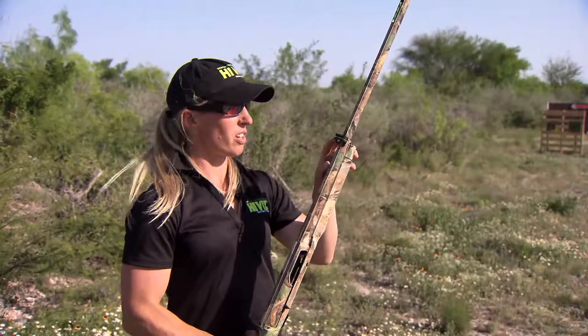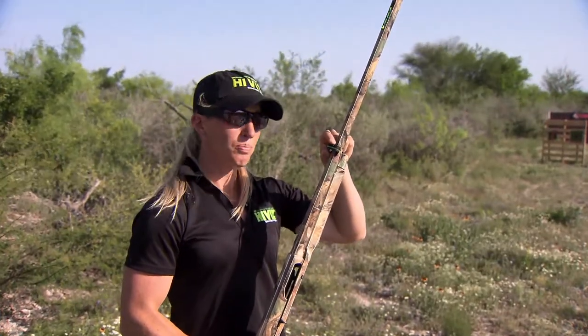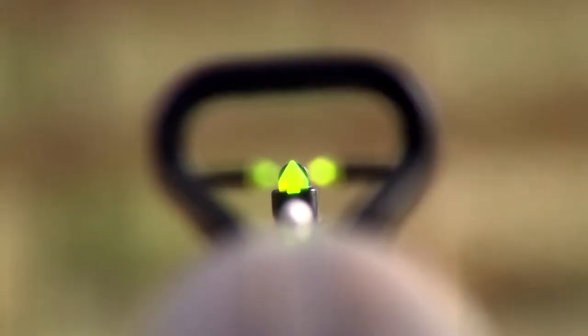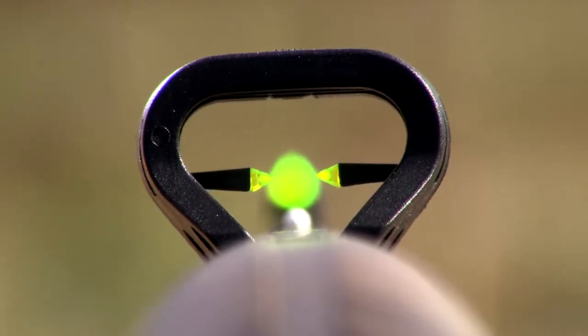The great thing about the TriViz is it has 2 points on the rear sight and 1 in the front. So it helps you line it up. You can still see the entire turkey, or it works great for deer as well. And this sight is really great, really bright, and we're excited about taking it out in the field.